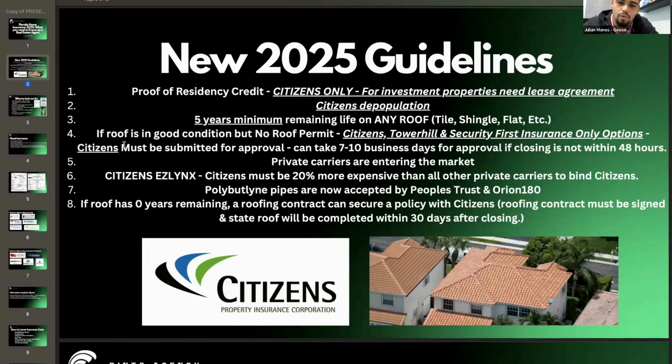And then for roofs, pretty much every company is making sure that the roof has at least 5 years minimum remaining. It used to be 3 years, but now it's 5 years remaining on any tile, shingle, or flat roof. So on the 4-point inspection, it's very crucial that it has that, because if not, we're going to have some trouble trying to find an option. So that's been a big thing now.